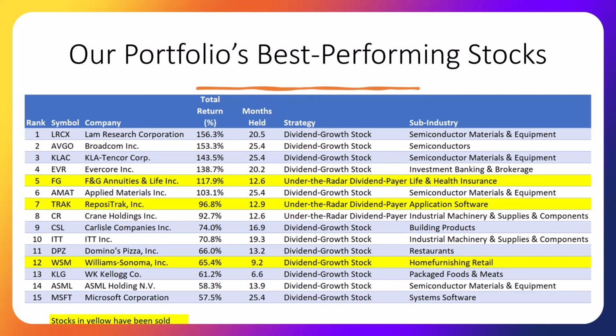Now let's turn our attention to the strategy column, specifically the category called Dividend-Growth stocks. 90% or more of our investments made in this portfolio were made in these dividend-growth stocks, which means they are high-quality stocks with a great track record of increasing their dividend payouts to investors. The other 10% or so of investments that we've made have been invested in usually smaller, under-the-radar dividend-paying companies that have recently started paying a dividend.